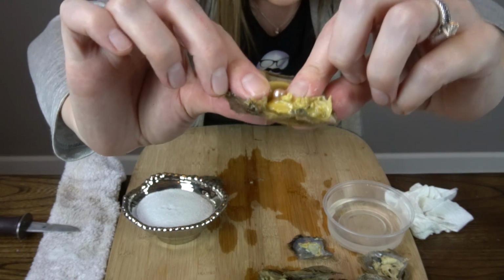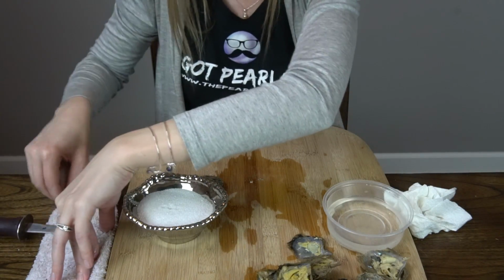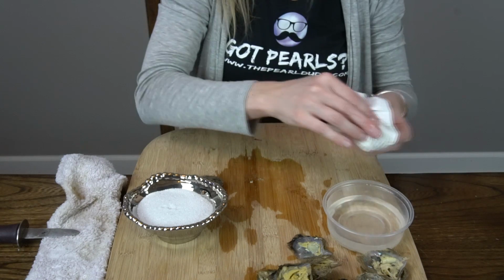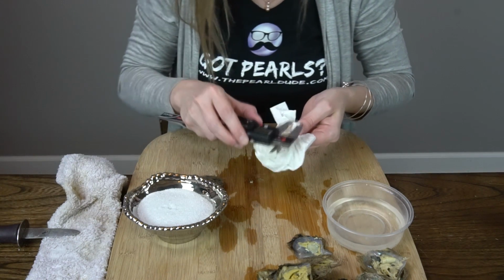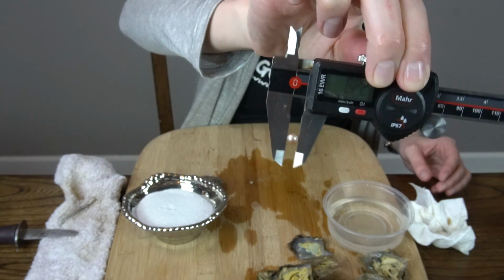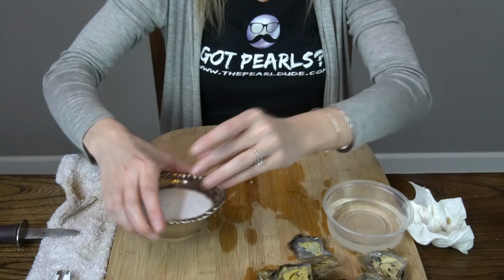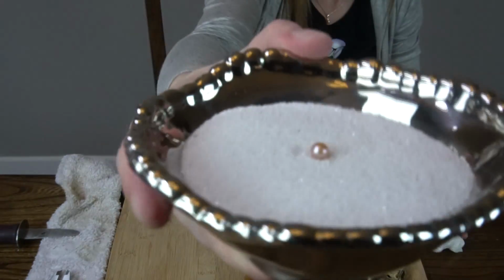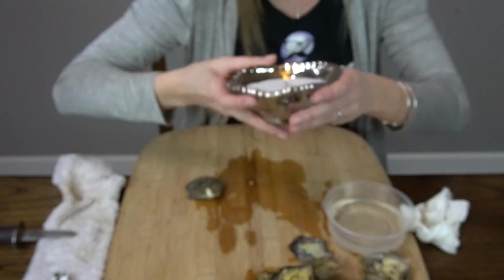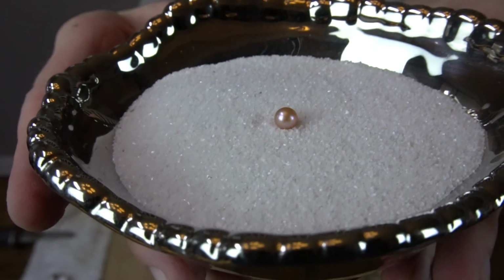Ooh, look at that. No twins. $6.22. Very pretty. What a color? Pink, purple, kind of mauve. Yeah, I think that's kind of in the purple family, a little on the light side, but beautiful.